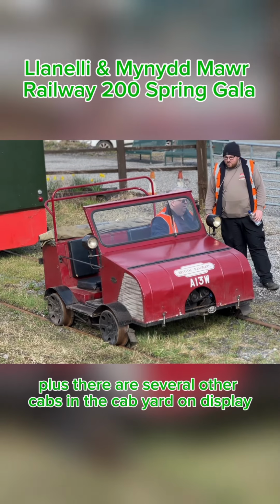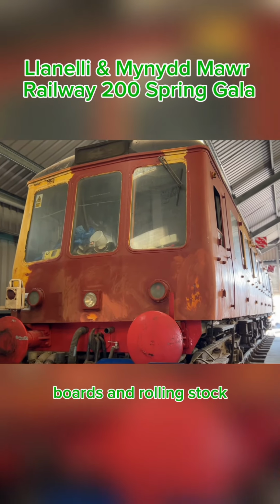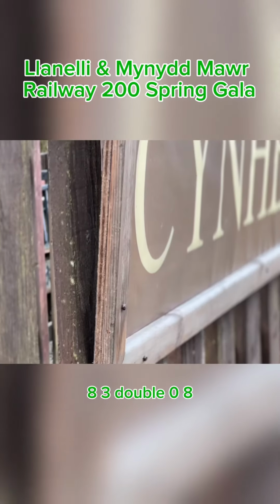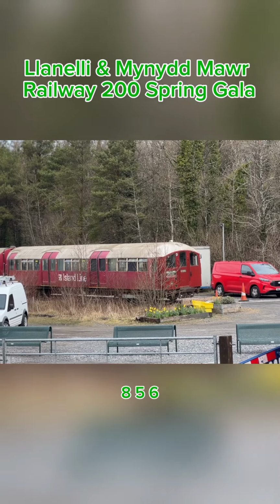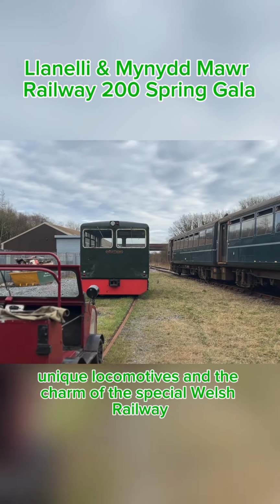Plus, there are several other cabs in the cab yard on display, and the main shed is open for us to view their heritage boards and rolling stock, including static displays of 483 008, 483 006, and 315 856. Get ready for a video packed with history, unique locomotives, and the charm of this special Welsh railway.